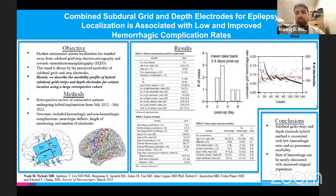Hey everyone, I'm Noah, I'm one of the PGY2s. It is common for patients with medically refractory epilepsy that's extratemporal and MRI negative to undergo intracranial EEG for seizure localization. Historically, this has been done with subdural grids and strips. However, that's associated with a relatively high rate of hemorrhagic complications ranging from 3 to 14%, depending on the study that you reference. Most epilepsy surgeons have now transitioned to using SEEG alone for seizure localization, but herein we aim to describe the morbidity profile of hybrid implantation, in which subdural grid strips as well as depth electrodes are used.